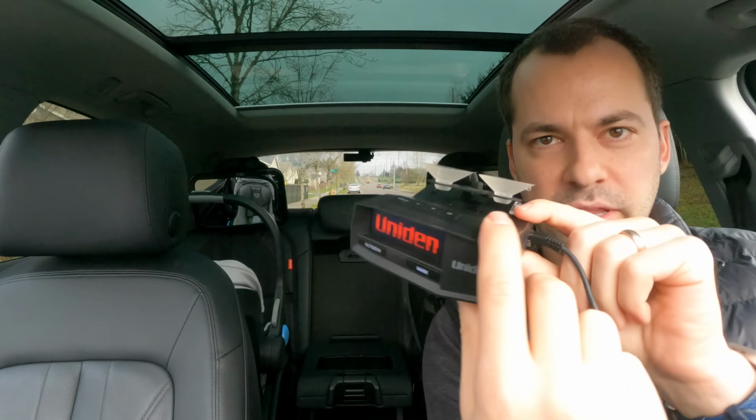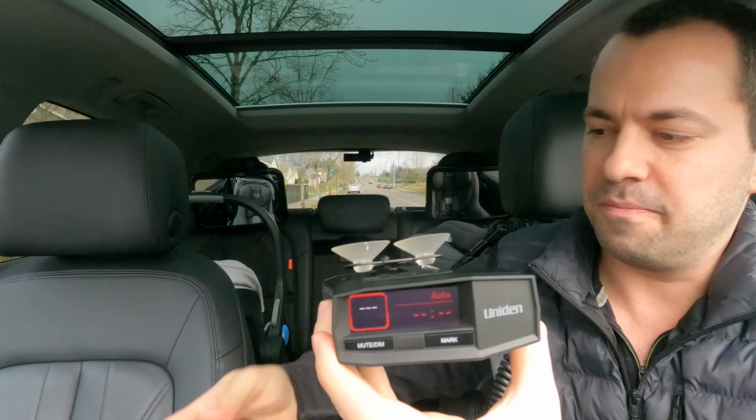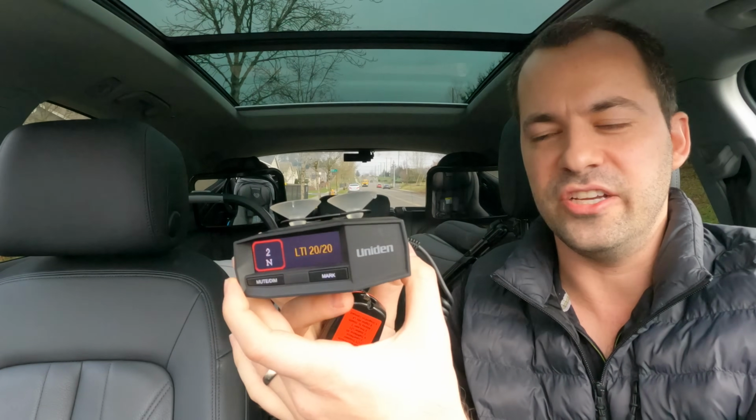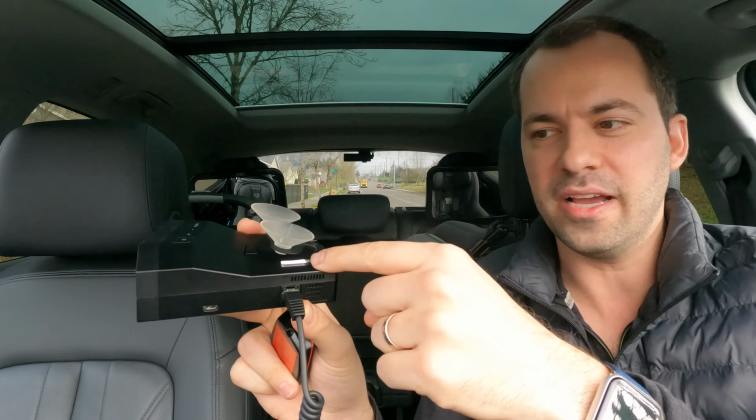So if I just plug it in here real quick, we'll let it boot up. I can shoot it with laser, and it can give me the laser indication. It can detect signals from the rear, but there's no directional indication. And yes, this thing will block it, but in practice, it's going to be almost irrelevant.